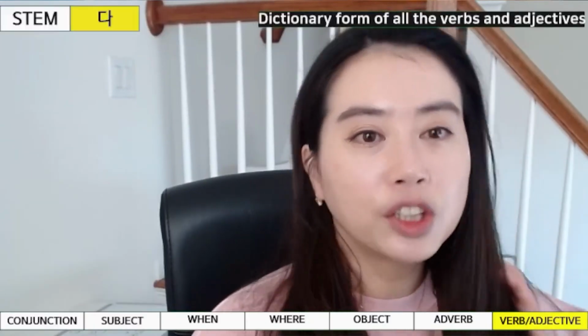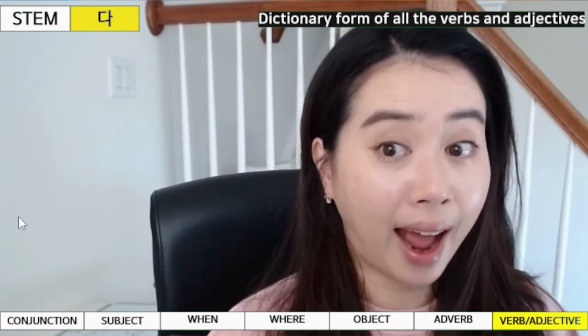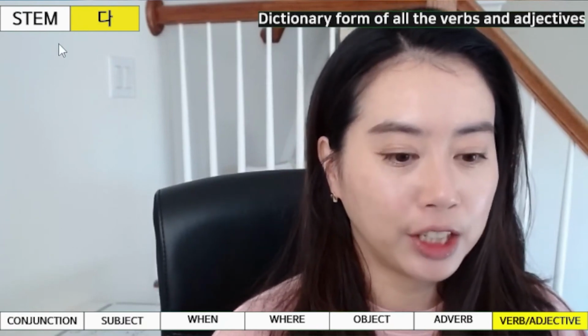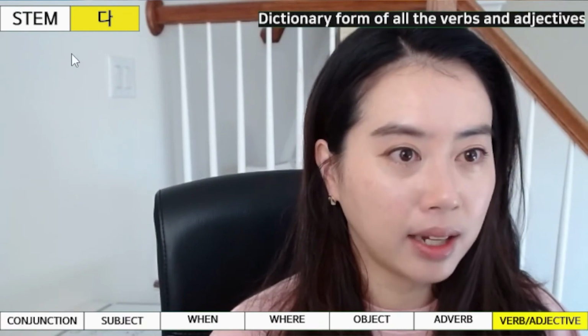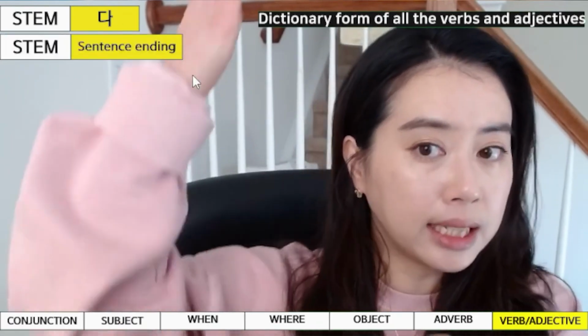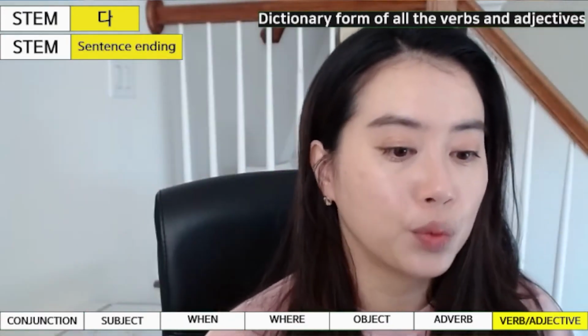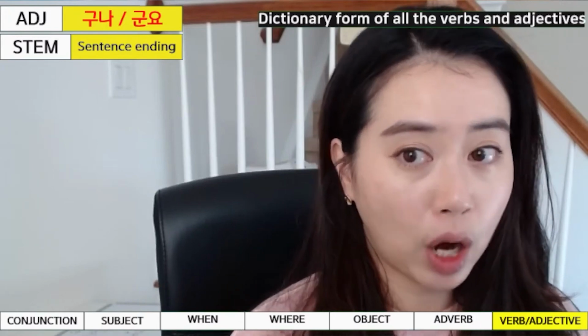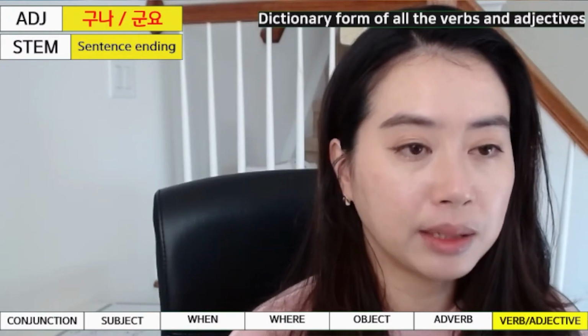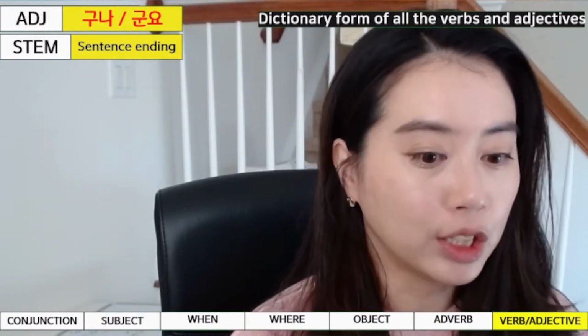If you look up the dictionary form of verbs or adjectives, they all end with 다. And we are changing this 다 Lego block today to another sentence ending. So the sentence ends here, 여러분. You can't continue the sentence with this. 선생님, can I use other 존댓말 endings like 씁니다, 합니다? 아니요. Only 요 is used.